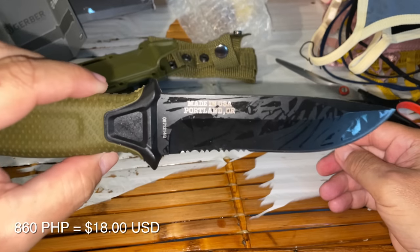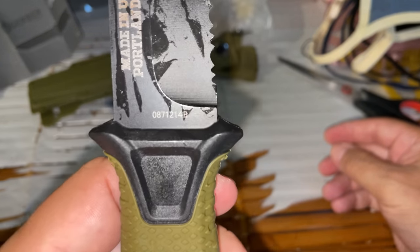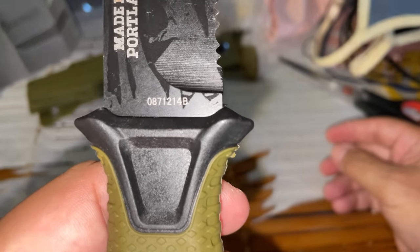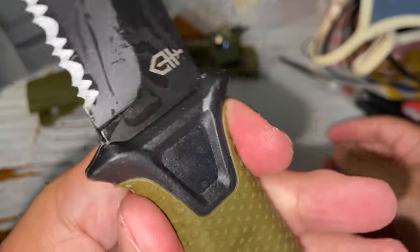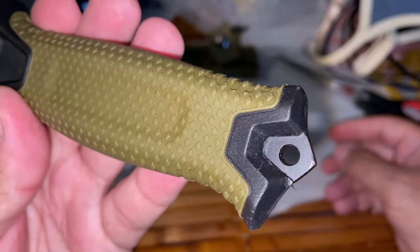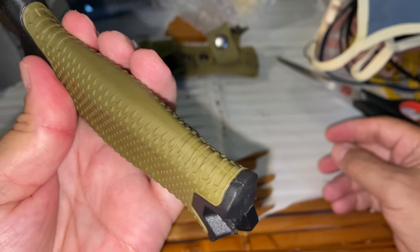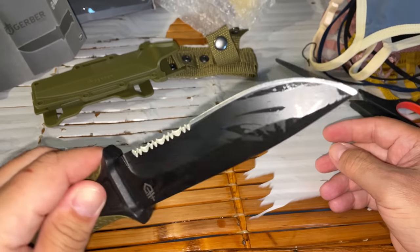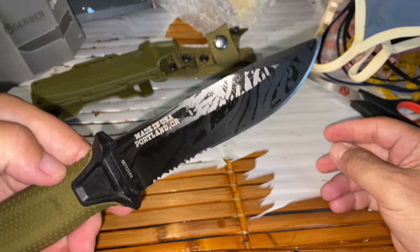And then over to the right, the other side, made in the USA, Portland, and the numbers we got on here are 087-1214 Bravo. There you go. Just getting some really close images here for anybody who's an expert that can tell us, hey man, that's a Chinese knockoff or a legitimate Gerber. But when you buy stuff on Lazada like that, 99.9%, it's a knockoff.